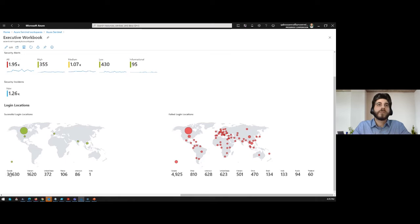We have over 30K sign-ins from Canada, Vietnam, United States, France, India, and a couple of unknowns. The unknowns are because of IPv6, so we're not able to detect their exact location, and it just shows up as unknown here. Now we can see all the failed locations. For this specific client, there have been a little less than 5,000 failed sign-ins from Canada and a whole bunch of other ones from all over the world.